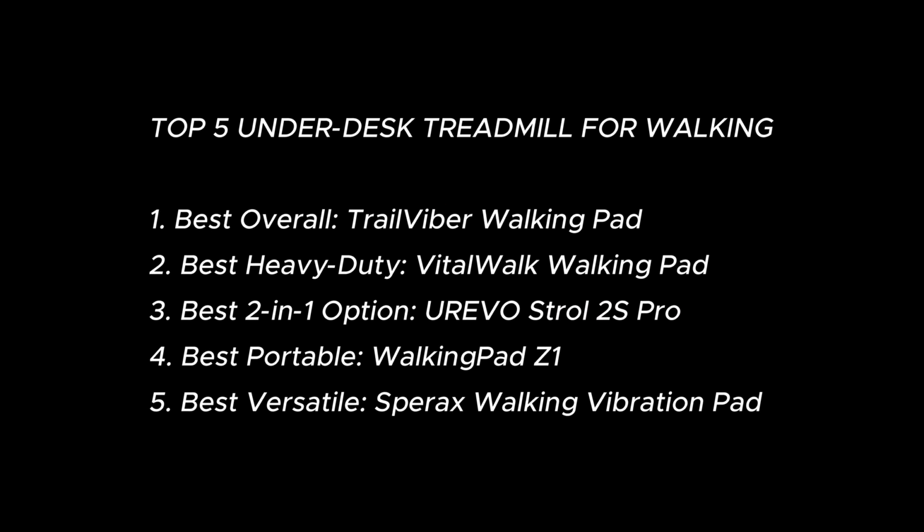So there we have it, folks. The top 5 underdesk treadmills for walking.